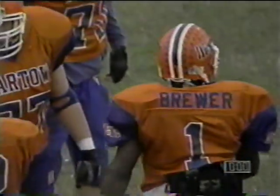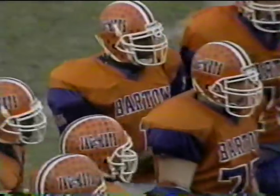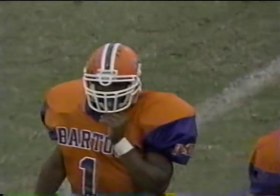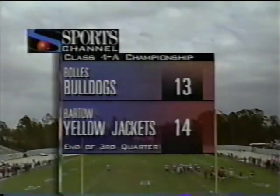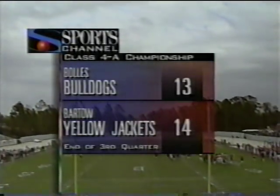2 seconds, 1 second, and that will do it. The third quarter has come to a close. 12 minutes remain in a one-point game. Who will be the Class 4A champions? We still have another quarter to decide.